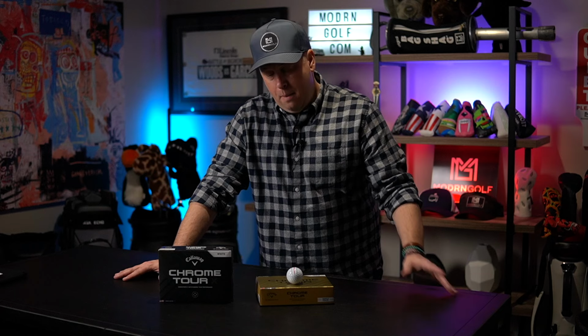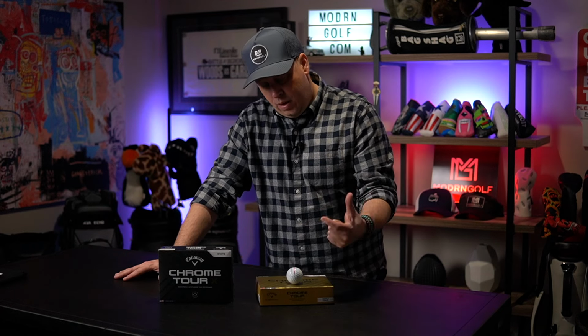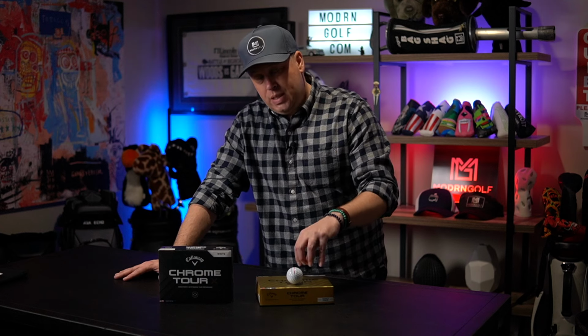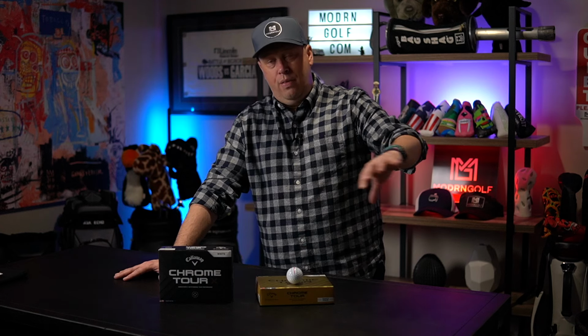Workability is fine. I'm not a guy who really works a ball a ton. I just try to hit the ball straight and pray I don't 3 and 4 putt on every green. But I like the Chrome Tour. I think it's a very good ball. I think what's crazy for me is how much different this ball plays than its predecessors.